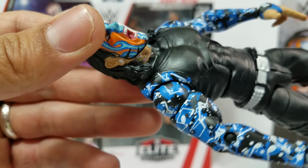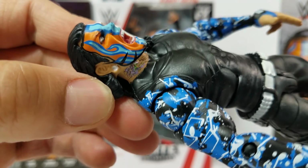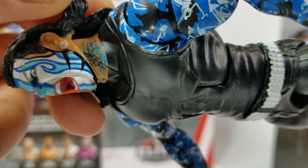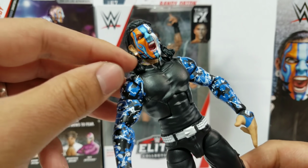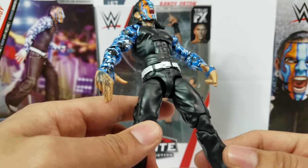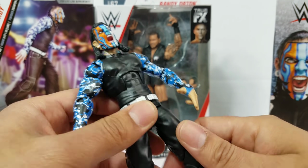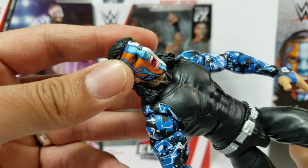Now, the tattoos on the neck right there, you can see all the colors, all the purples, greens, and blues, they're all there on both sides. The detail is all there. They could have easily gotten away with not adding it because you can barely see it when you have the hair down, but it's cool that they added that in there. Now, the pants right here, solid black pants, same mold that we've seen with Jeff Hardy. There's nothing new from the mold, except the way the scan came out with the screaming.